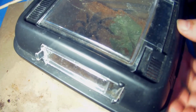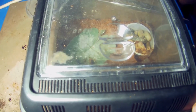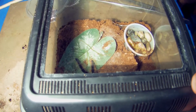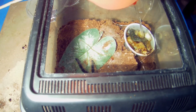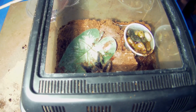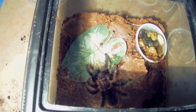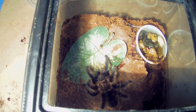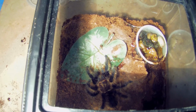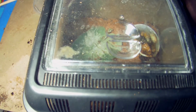This is our Charlie here. Female. Gotten it and taken it away. And that's that whole shelf.